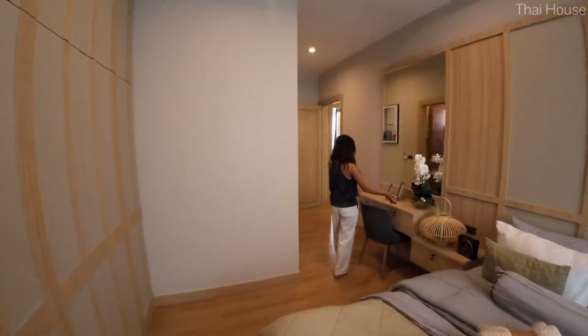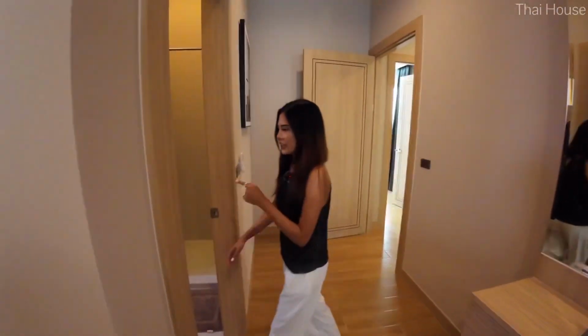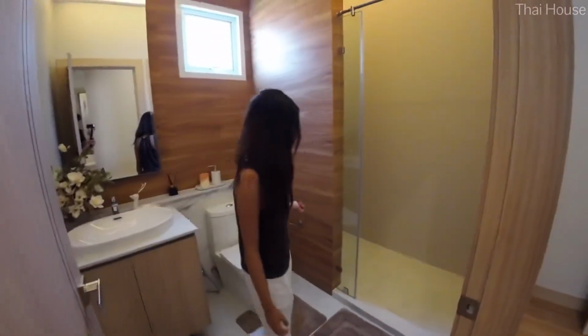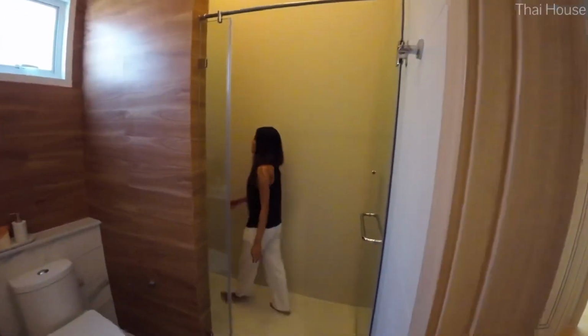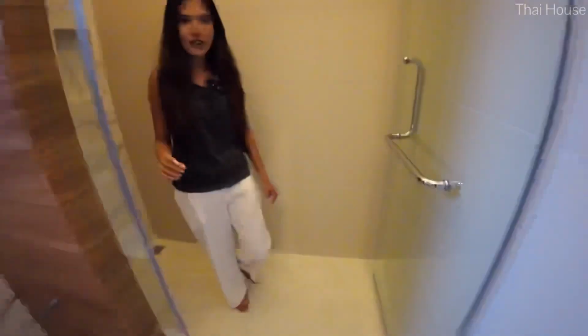You can use this for the makeup table here. You have more space in this bedroom, and then the bathroom is here. I'll show you the size of the shower. Large one. You have open shelves, you can place shampoo and stuff.